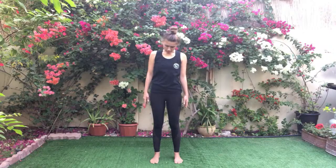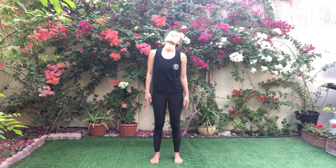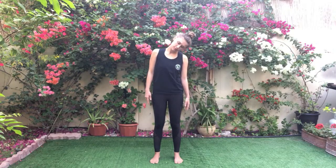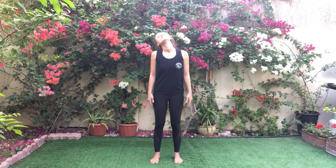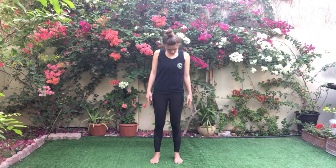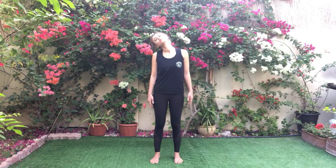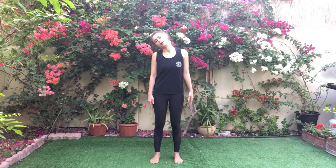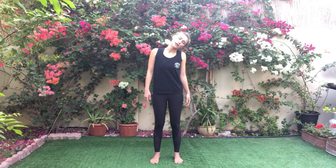And back to center. Now we're going to go into the gentle head rolls. Inhale as you roll back. And exhale as you roll forward. And switch to the opposite direction. Inhale as you roll back. And exhale forward.